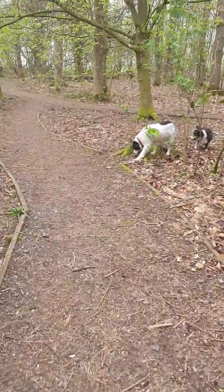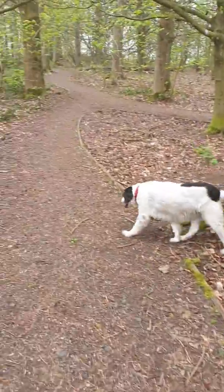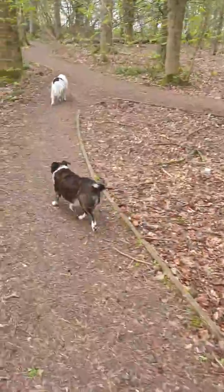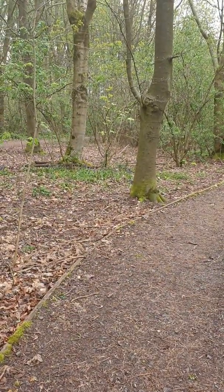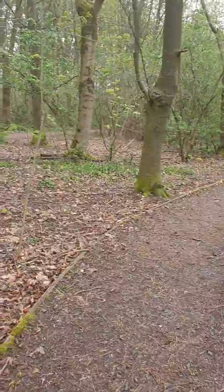Right, it's the 16th of April 2019. As you can see, there's Sally and there's Diane. Right, we're up at Lee's farm. We've just walked part of the way around the old farm circuit, as I call it.